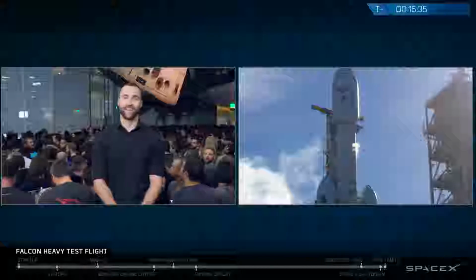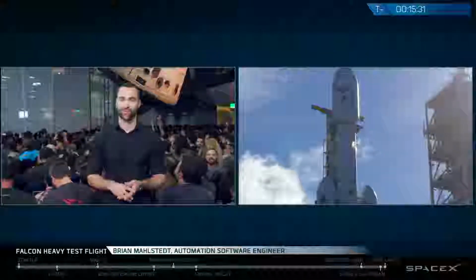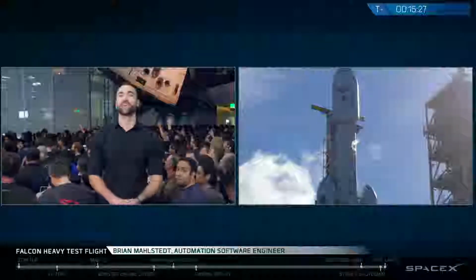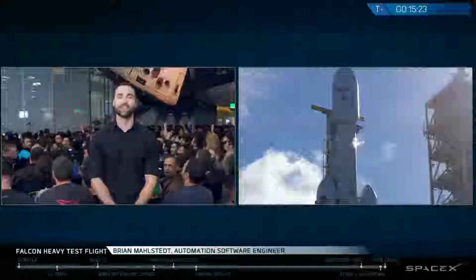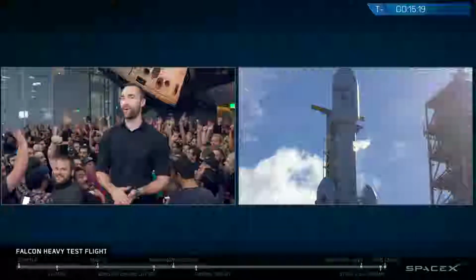My name is Brian, and I'm part of the software team here, and I'm standing just outside Mission Control as the crowd gathers behind me. We're all anxiously awaiting this very first test flight of Falcon Heavy. Now, today, SpaceX has over 6,000 employees in locations across the country, but it wasn't always like that.